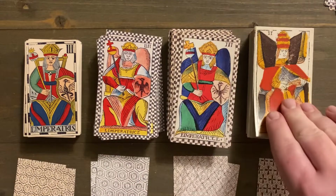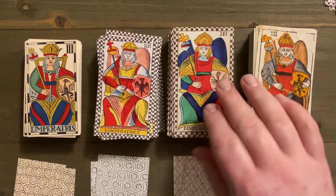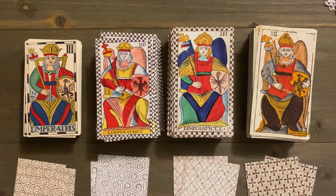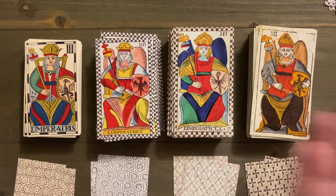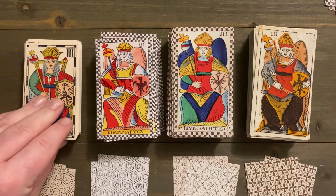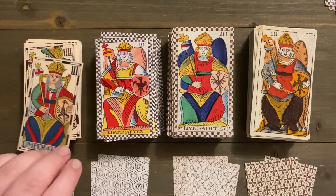Okay, now you can see the similarity with Viviel, but what you'll notice with Hautot is that it's number 4 instead of number 3, and the Hautot is one of the only decks where I've seen this. I don't know if I've ever seen it where the Empress outranks the Emperor in the game. So I had to switch them around. Typically it would be the Emperor then the Empress. And that may just be something they did locally. So very, very beautiful.